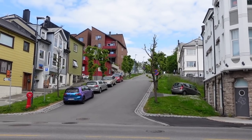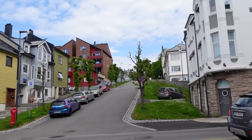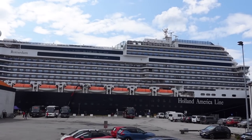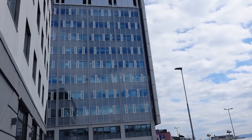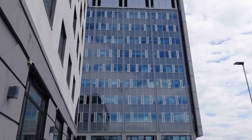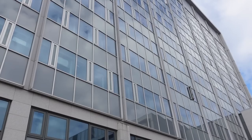It's got a couple of streets like this that are reminding us of Inside Out and Mrs. Doubtfire. I think they're in San Francisco, aren't they? Yeah, well, based around a steep hill. This is the ship that's next to us. This is the Holland America Line, Rotterdam. This is Alesund Town Hall. One of the classic 1970s style office buildings in Norway, it has been voted the second ugliest building in Norway.